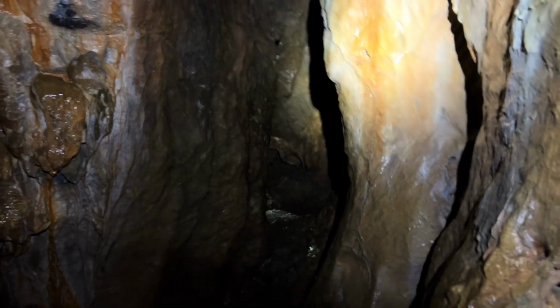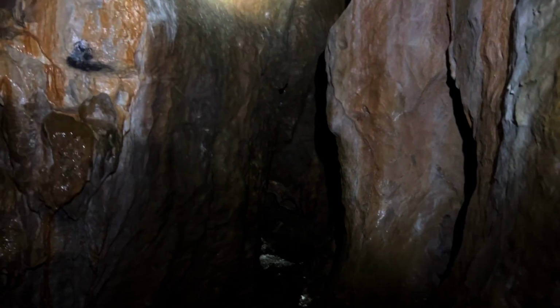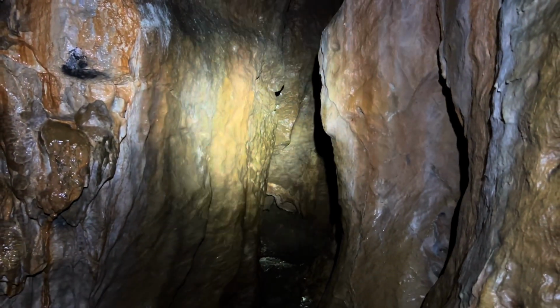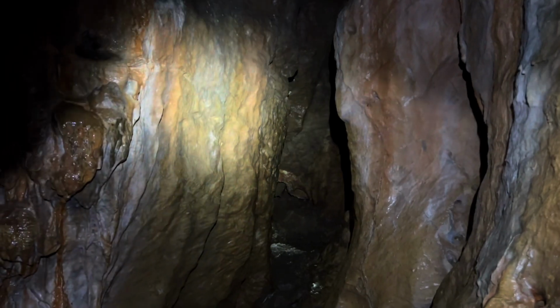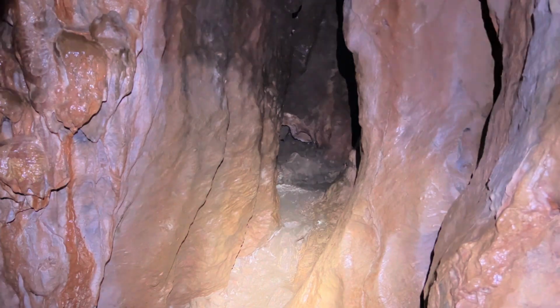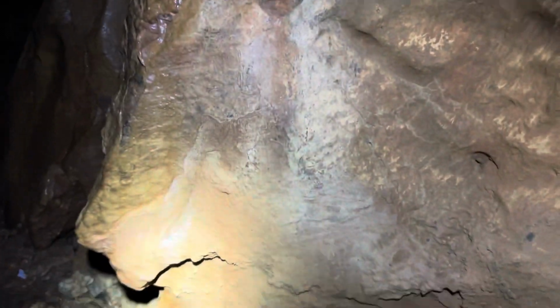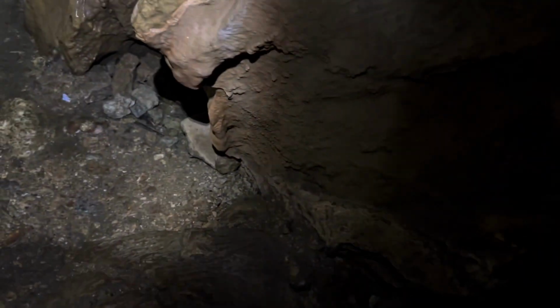So I am facing the entrance right now. There's a little bit of light coming from the entrance, but what I'm going to do is turn my head torch off and see just what it's like without the head torch. Really special place. I love this cave.